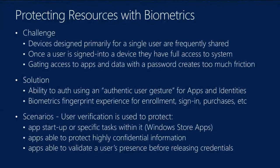Well, a lot of people share their devices. One scenario is I log into my device, I'm driving somewhere, and I hand my Surface to my kid, and I've got maybe my banking app sitting there. I trust Avery. She's only 7, but my 15-year-old might want to see what's going on in my bank account, and so he might be able to load the app and take a peek. So what we have added is an API that allows the app to gate access to the application with a biometric verification.